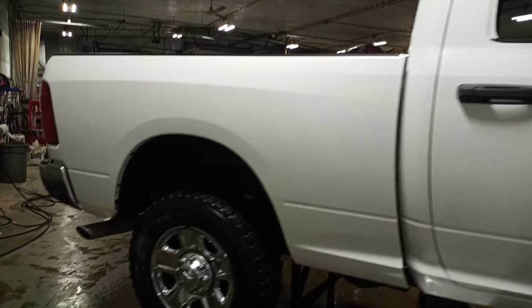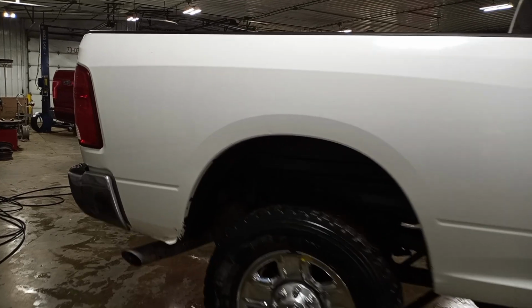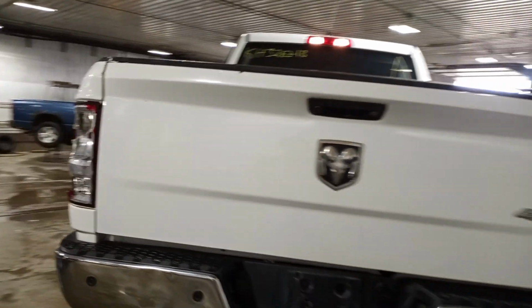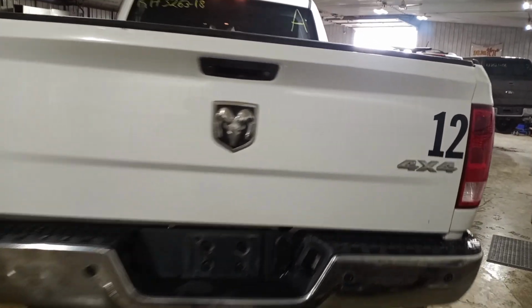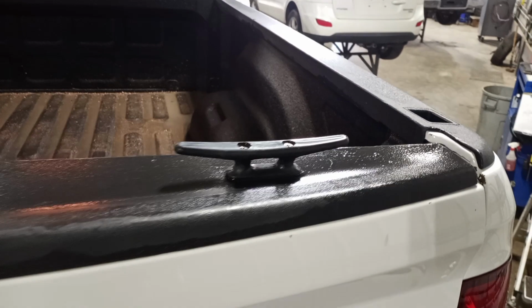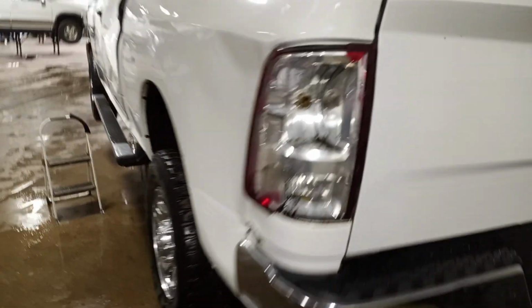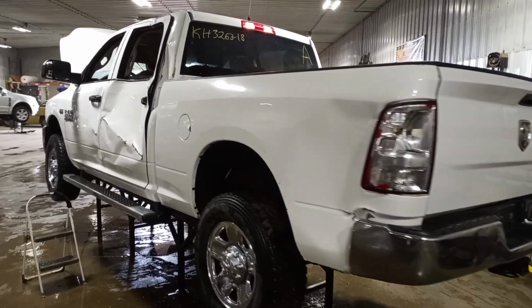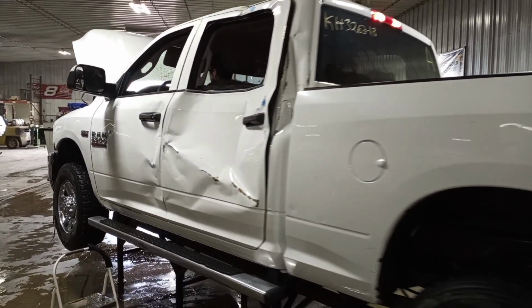Also, all the windows are broken out. Side windows, anyways. Have a usable tailgate. Just have some holes drilled in. Some loose trim. Large dent in the left rear of the box. Both left side doors damaged.